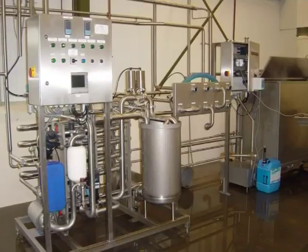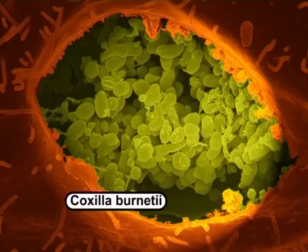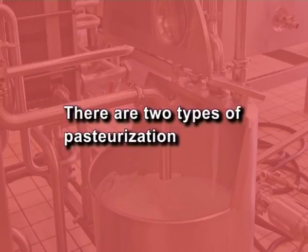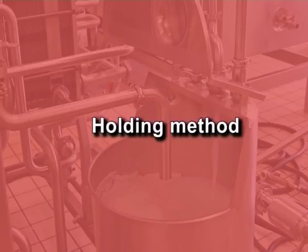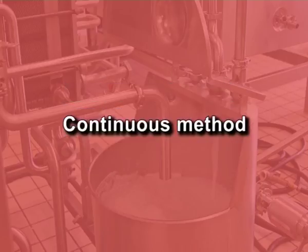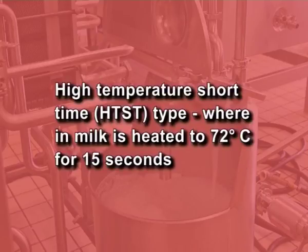The time-temperature combination for pasteurization of milk is fixed on the destruction of Mycobacterium tuberculosis and Coxiella burnetii. These pathogenic bacteria are destroyed at a temperature combination of 60 degrees Celsius for 15 minutes or 70 degrees Celsius for 12 to 13 seconds. There are two types of pasteurization. First is the holding method, low temperature long time, that is LTLT type, wherein milk is heated to 63 degrees Celsius for 30 minutes. Next is the continuous method, high temperature short time, that is HTST type, wherein milk is heated to 72 degrees Celsius for 15 seconds.